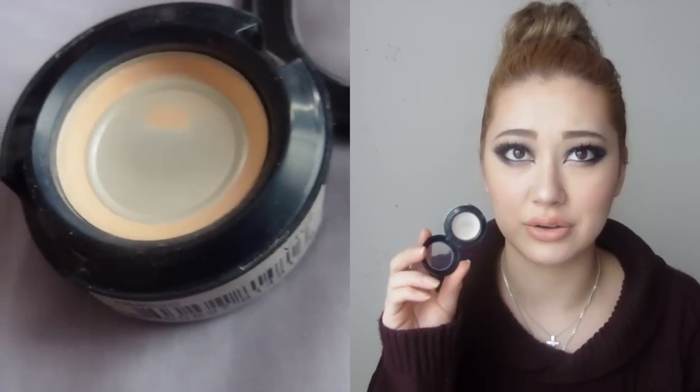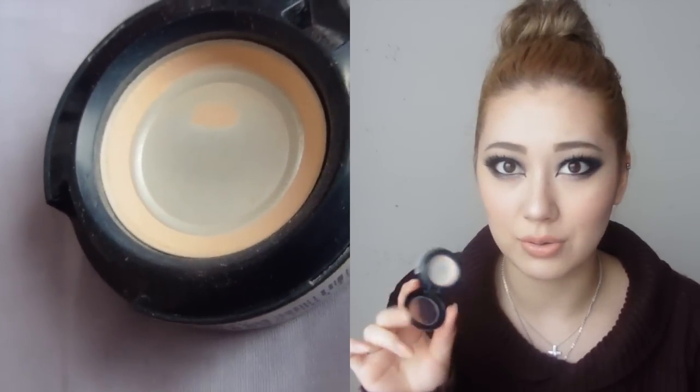Next is the NYX Matte Shadow in Lap Dance. I did purchase this only because I couldn't buy the Chi Chi one. Just a basic nude shade in a matte, and I do use this all over my lid as a base. I probably wouldn't buy it again.